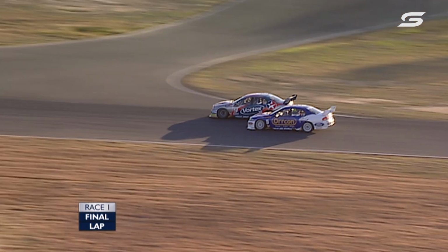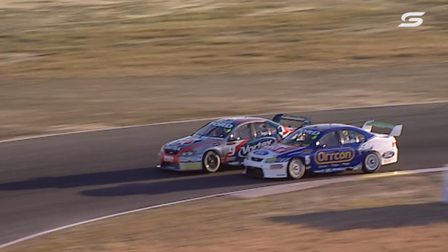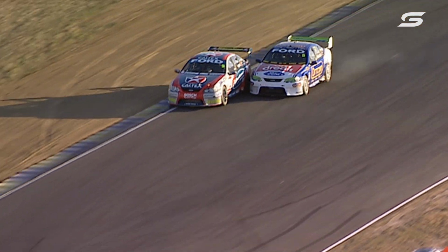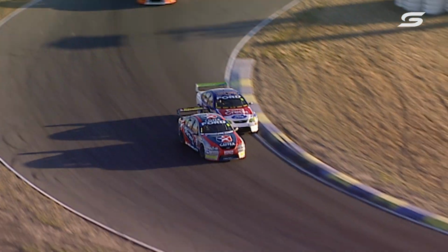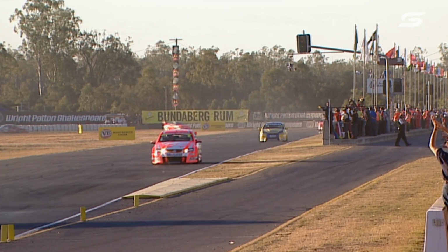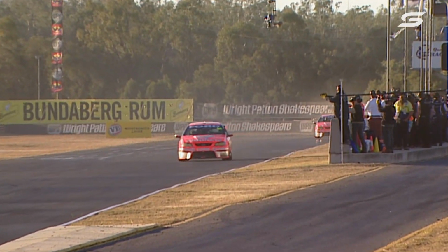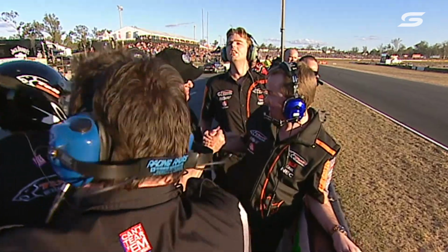Up the short chute to the left-hander. The double left-handers of 4 and 5. Squeeze, squeeze, squeeze. There's no room between them. And Russell Ingall will win that little battle, but Garth Tander will win this race. Fantastic effort. Car was great. Excellent effort after last year's result to come back and reinforce it like that.